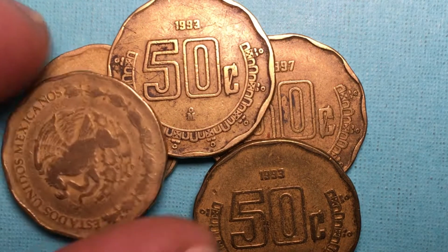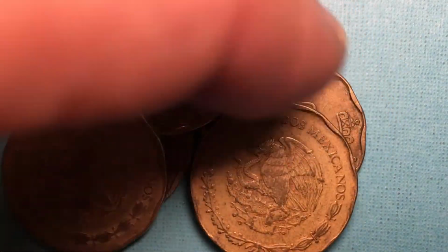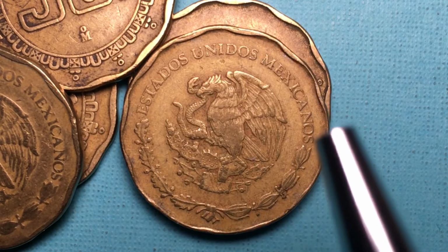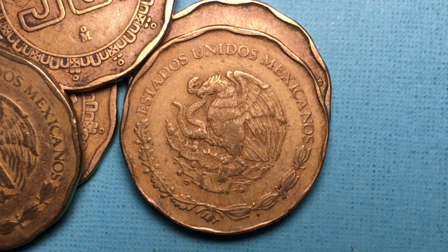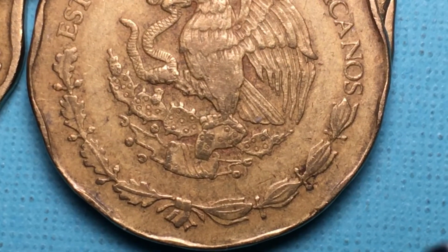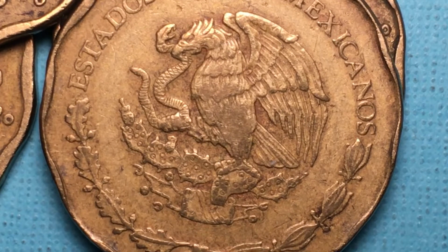On the front of the coin, we can see that some of them wear amazingly much. Let's see if we can get one with a little less wear on it. There we go. So we've seen this particular coin front on many coins. It's Estados Unidos Mexicanos. It's an eagle clutching a rattlesnake while on a cactus here, and it has the oak and I'm not sure what plant this is, kind of interwoven on the bottom. And it's laurel. I'm sorry, it's a laurel and oak wreath.